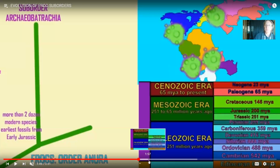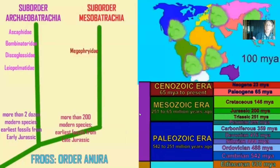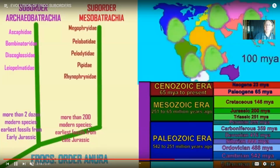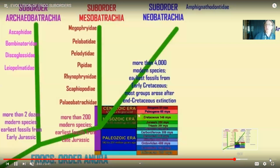All right, and there are a number of species which survive until today, including a very primitive frog in the American West, which actually has lost its lungs and does all of its breathing through its skin. There is kind of a middle order that has more than 200 modern species, and then the last suborder of frogs to evolve, that is the largest group of frogs, which has the largest families, the largest number of families.